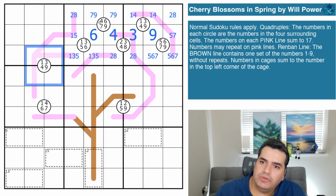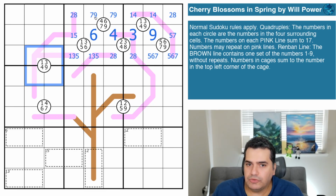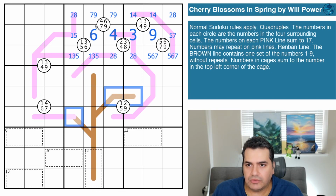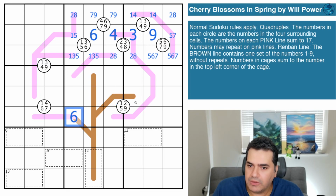So one thing, if you remember in previous puzzles of the tree series, is we've said because this is a 9-cell Renban line, it includes the entire digits 1 to 9. What it does mean though is because we've got 6 here in column 5, these 3 digits have to be the same as these 3 digits. Now if you take a look at this 6, we can't place it in here because this is surrounded by 1, 2, 5, and 9. So the 6 has to be here.